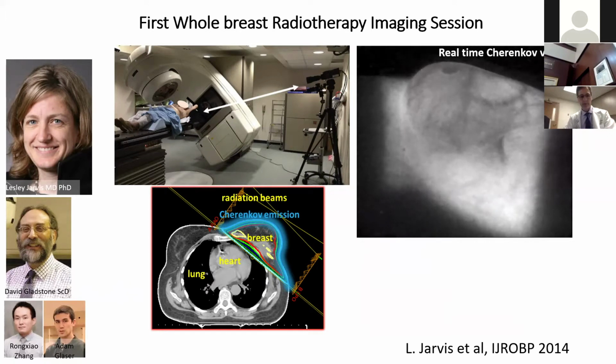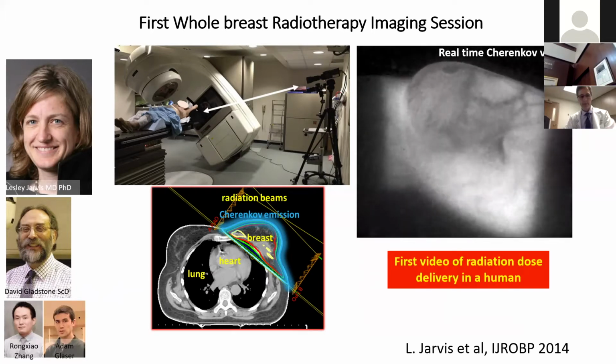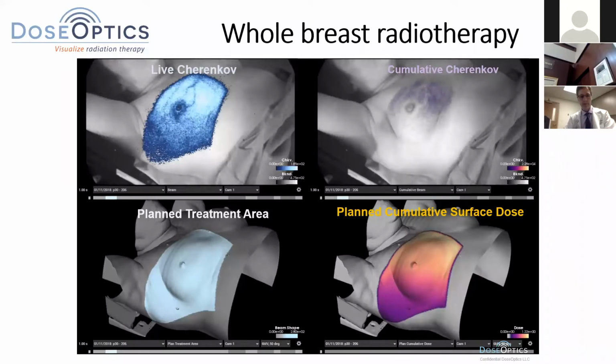And so you can see this is the video of her. She's breathing. This is a live video capture. And this was, in fact, the first video ever of radiation dose in human tissue that we published back in 2014. Since then, it's kind of snowballed for us. We've really had a lot of successes.